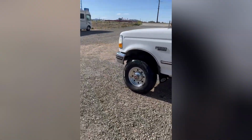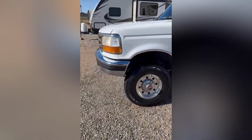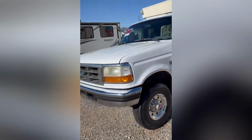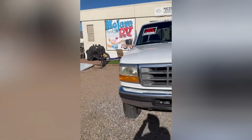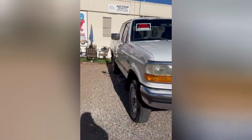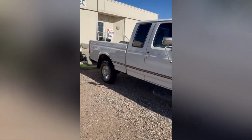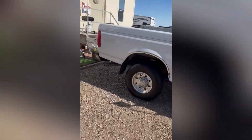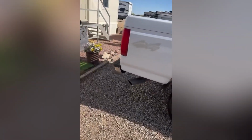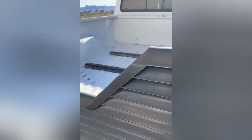The 4x4 system is fully functional, making it a dependable choice for both everyday use and more demanding off-road or work conditions. The exterior is finished in a classic white color, complemented by a clean and well-kept gray interior. This truck comes equipped with a fifth-wheel-ready towing package, ideal for those needing serious hauling capability, as well as airbags to enhance ride quality and support heavy loads. Every aspect of the truck, from the drivetrain to the body and interior, reflects how well it has been preserved over the years.